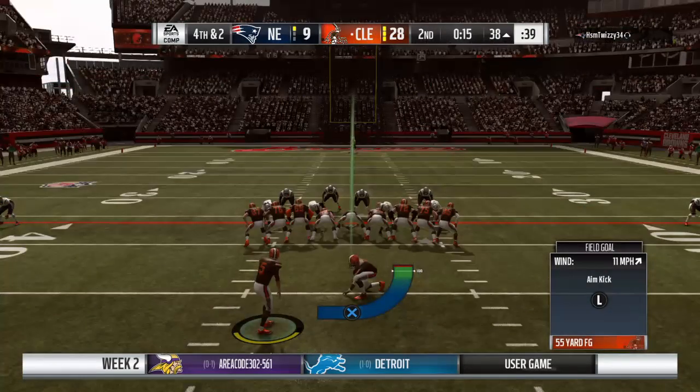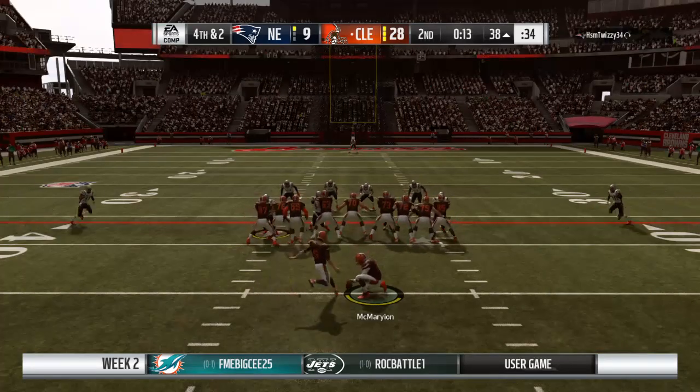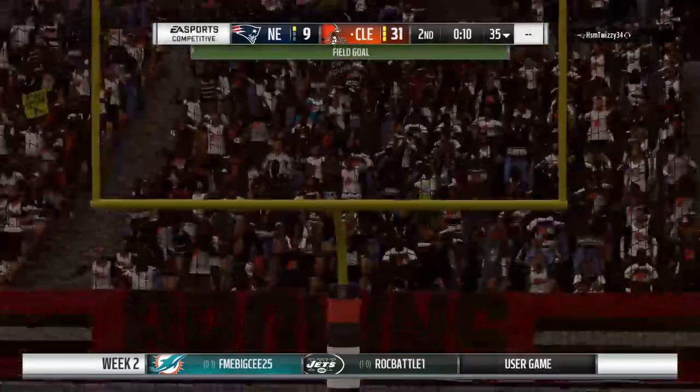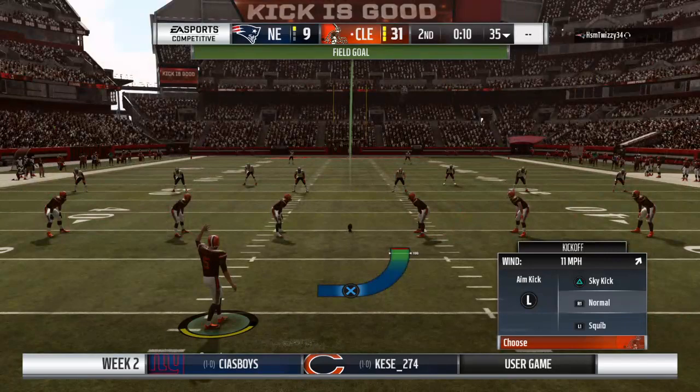Zane Gonzalez now to try the Browns field goal. This officially a 55-yard attempt. And he has got it from 55 yards away. That was never in doubt.